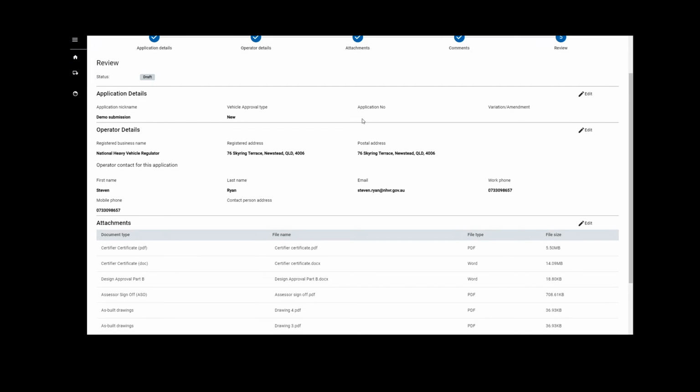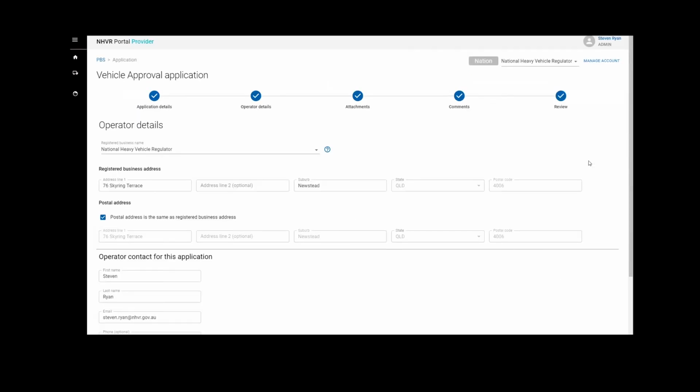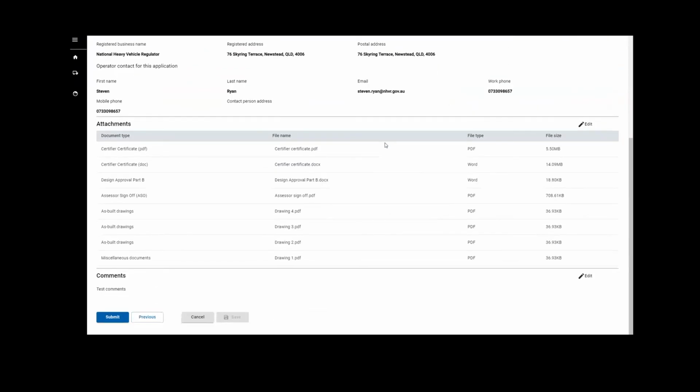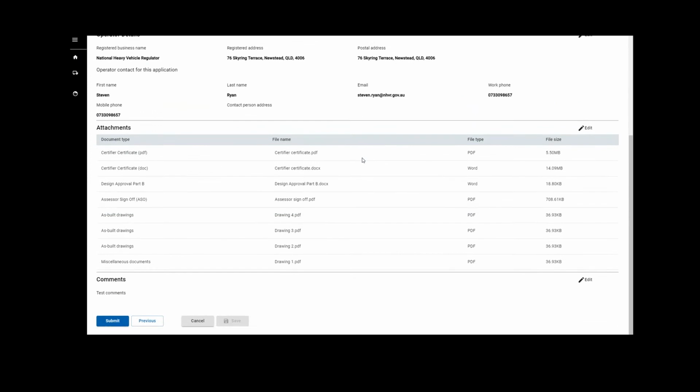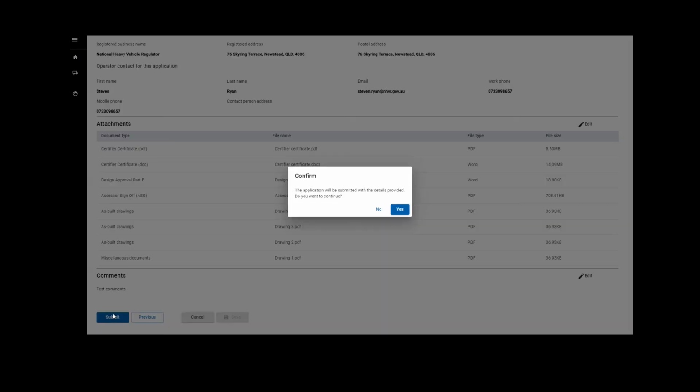If you do need to update anything, again, there's multiple ways to navigate to the different sections. You can go back via the steps in the wizard flow at the top, or each of these sections has an edit button. So you can click the edit button, and it'll take you back to the relevant section. So that's the basics of putting the application together. And then obviously the final step is being able to submit it. For that step, click submit. You'll get a confirmation to say, yep, you're sure you want to submit.